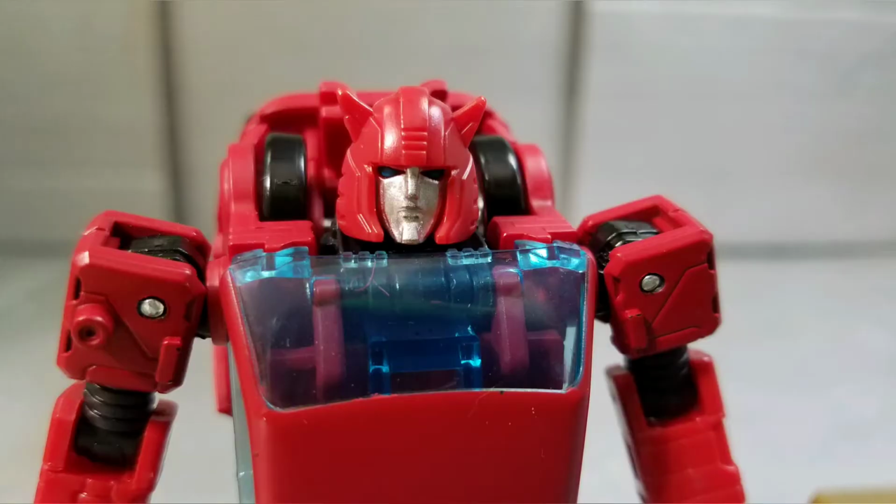And check out that animation-accurate head sculpt. No mistaking, that's Cliffjumper, ready to take aim right at Megatron's head. Unfortunately, no light piping, but the painted face with those blue eyes works for me.